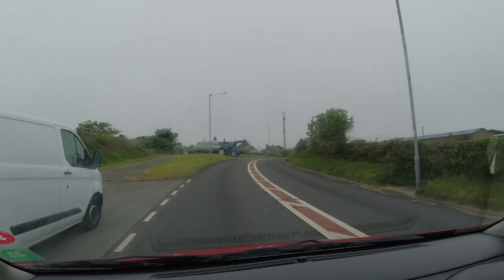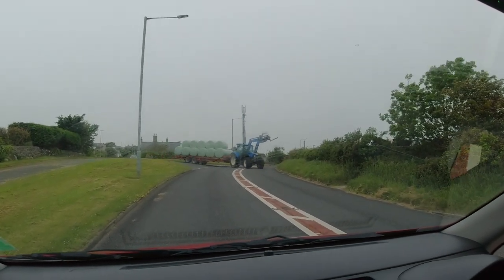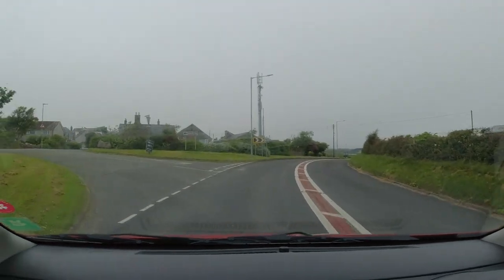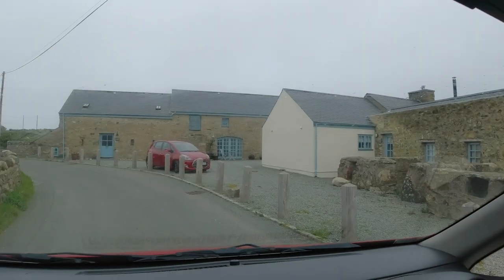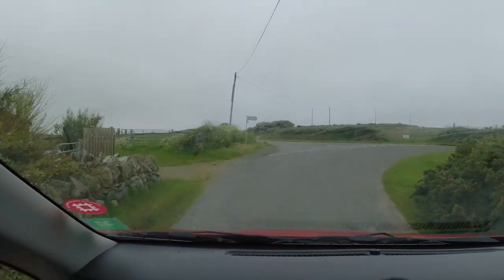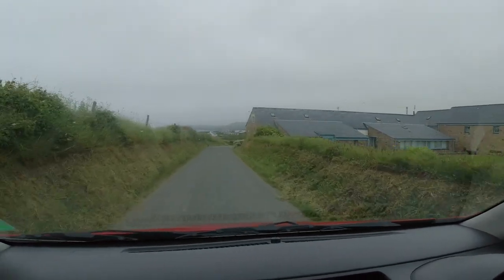This tractor's got a difficult pullout, so we'll just hang back and give him a chance to get out of this junction on this bend. I've just started watching Clarkson's Farm. If you haven't seen it, it gives a really good insight to the challenges farmers face. Continue for 1 mile.